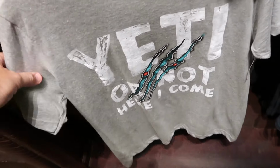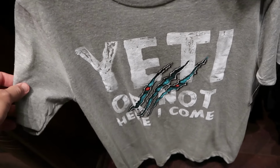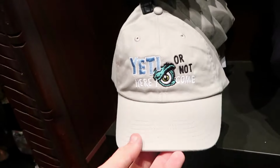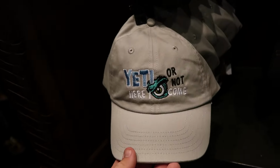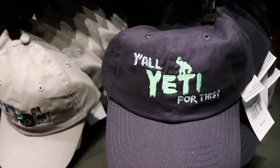Right underneath there is yet another really cool graphic t-shirt. It looks like the Yeti kind of took a slash out of it. It says, Yeti or not, here I come. That one is $30. And a couple different baseball caps that they do have. Again, with that same saying, Yeti or not, here I come. But these are all embroidered. That one is $30. And it says, y'all Yeti for this, with the Yeti, for $30.